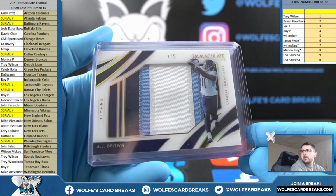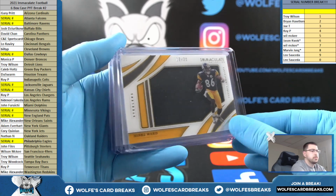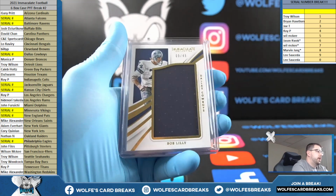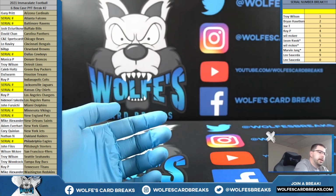AJ Brown 5, Hines Ward jersey for the Steelers, helmet relic Sanders, Fitzpatrick, Bob Lilly, and gold 10, Edwards-Helaire jumbo patch for the Chiefs.